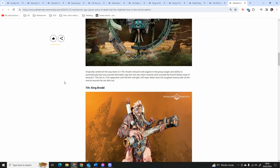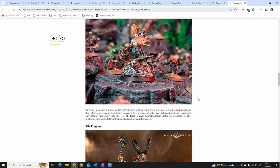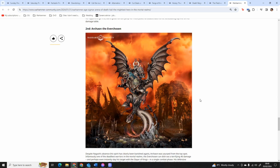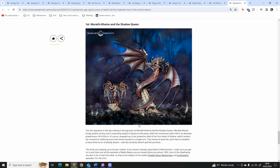Spoiler alert: Lord Croak, King Brod, Gotrek came in 6th. Kragnos, Teclis, Everqueen, Archaon the Everchosen, and then Marathi Kane, the Snake Woman, came out top.